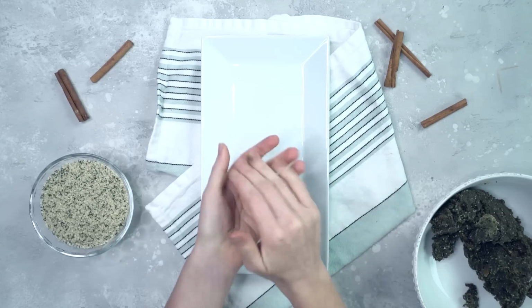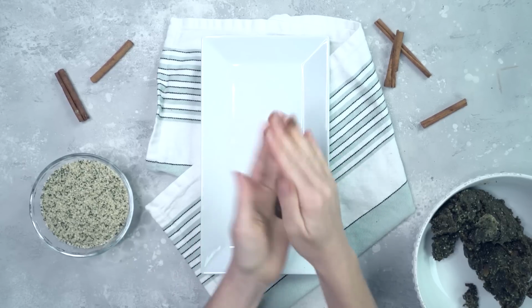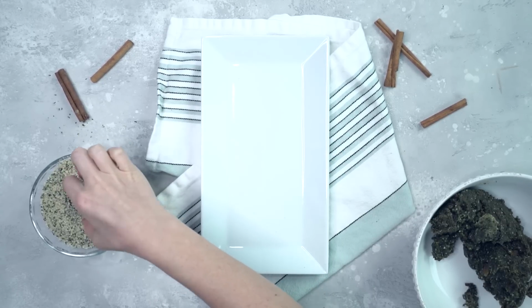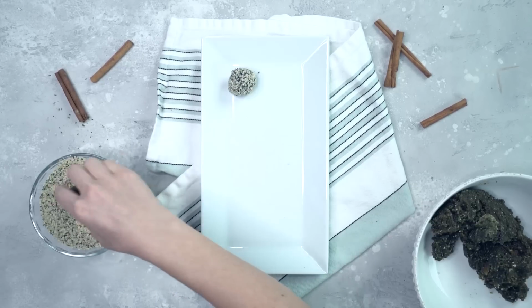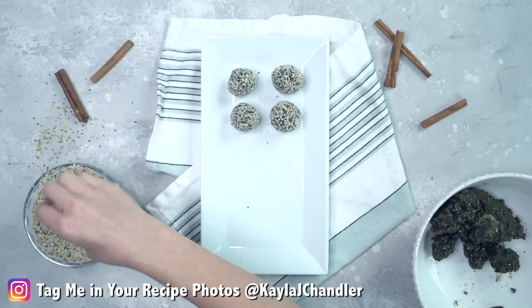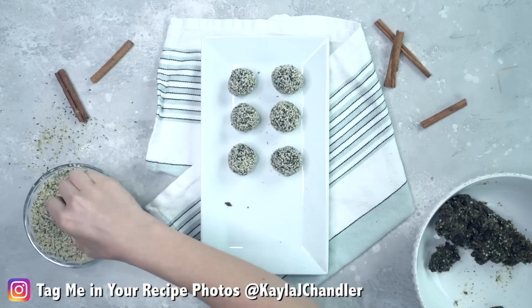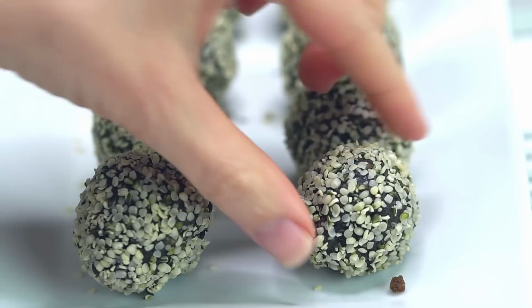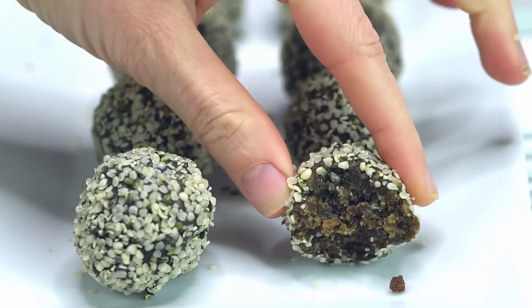Now, what I like to do is roll the mixture into bite-sized balls and then coat them with hemp seeds. This is just going to add a little bit more texture when you bite into the balls. Once they're all coated, go ahead and store them in the fridge and just remove them whenever you're ready to eat. These energy balls will last you about a week in the refrigerator, and they're just a really great sweet treat during the day, especially if you need a boost of energy.